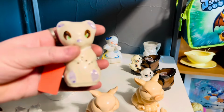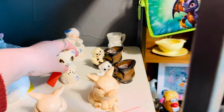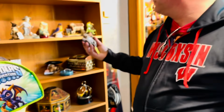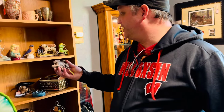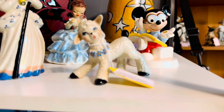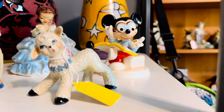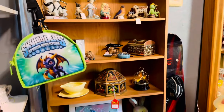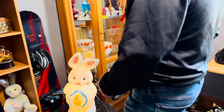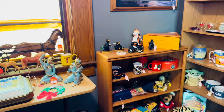Shawnee mini raccoon. Oh my god, that's so adorable. And so are these little puppies. Oh, look at that. I told you he would pick that up. It's only $7.50 and it's from Hawaii. Yeah, but it's new. No, I mean, it's 20 years old, but still. Look at Mickey Mouse. This is a fun little, creepy, fun little booth. I'm very excited about those candle holders, though.